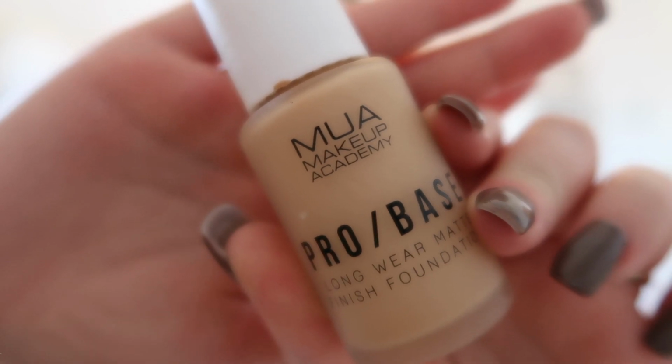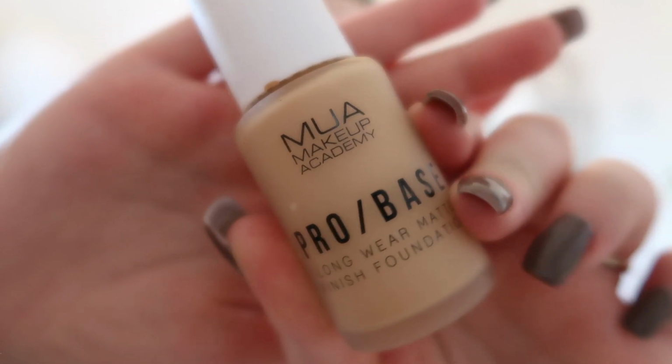I absolutely love this. You can get it from Superdrug, but I also get it direct from the MUA. I'll bring it up a bit closer so you can see it. I get it direct from the MUA Makeup Academy website. The last time I did it, because obviously you pay postage, I actually bought two, so I'm on to the second one now. But I absolutely love it. I would always buy that one. And as for the rest of the makeup, I'll show you throughout this video.